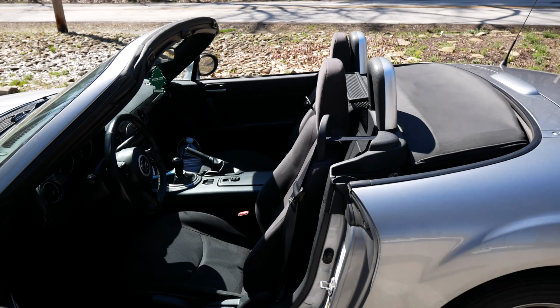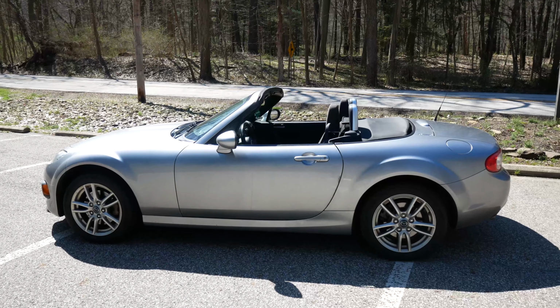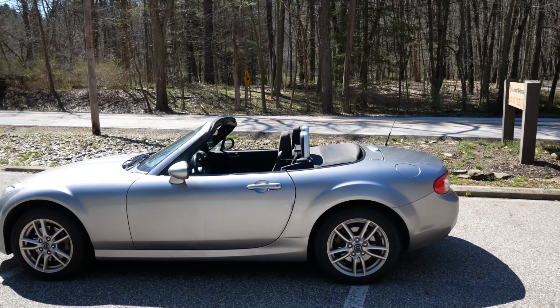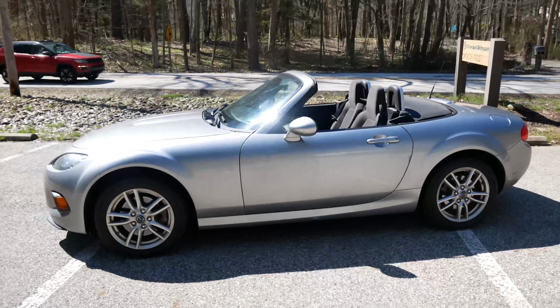And voila. As you can see, with the top down, the car looks even better. Not a lot of cars look good with the top up. Cough, cough, Porsche Boxster. But the Miata is such a good-looking car. It's beautiful top up or top down.